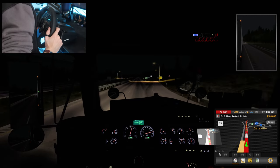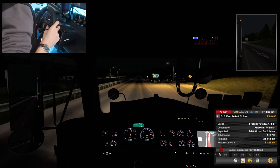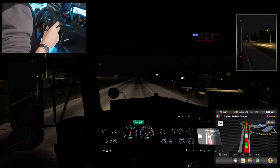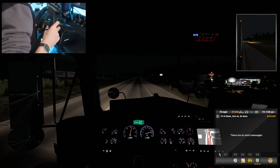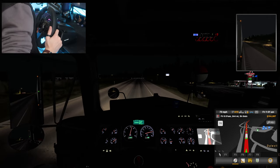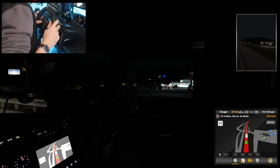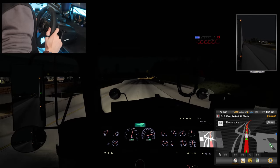Daleville off to the right. Do we pop in to sleep? Nah, we're good. Next rest up in 7 hours. We have 5 hours left. We're fantastic. These frozen fruits need to get to Tennessee, baby. I love the little cities in this game. It's awesome.